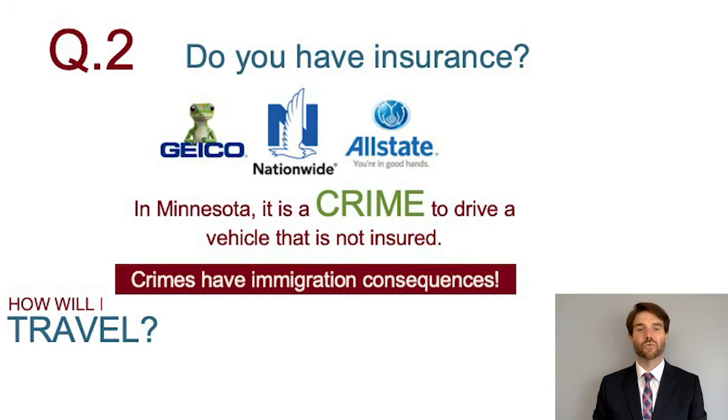Every motor vehicle driven in the state of Minnesota must be insured by liability insurance coverage. If you are stopped by police and you do not provide proof of insurance, that is a crime. There are other types of insurance you can purchase, known as collision and comprehensive coverage. These would allow you to recover the cost of your vehicle if you are in an accident and your car is wrecked.